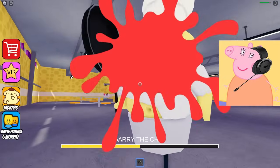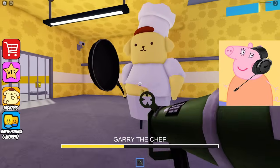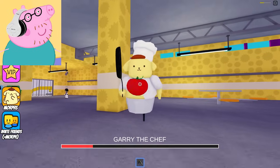Family, he beats us with his pan. He has half health left. Just a little more and we'll kill him. Mom, do not worry. There is quite a bit left, and we will kill this chef. At least I really hope so.